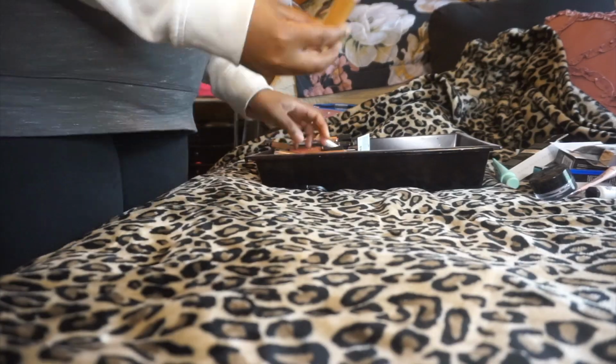Yes, y'all. My concealer drawer is crazy. I have a whole intro to my whole makeup collection on that video if you're interested. But today we're going to get right into the meat and potatoes.